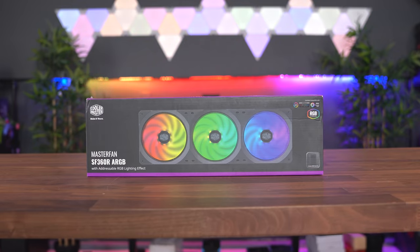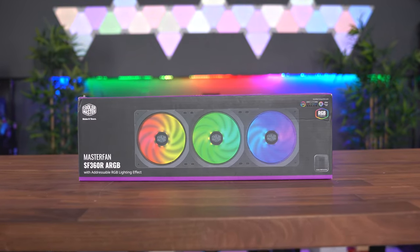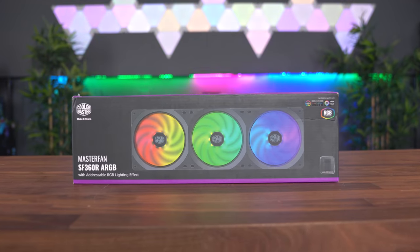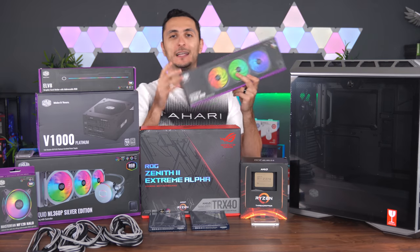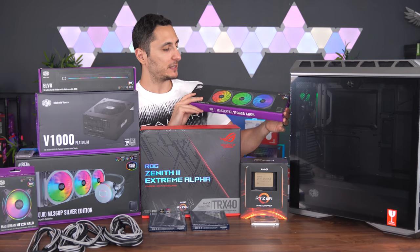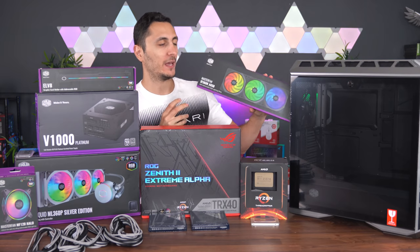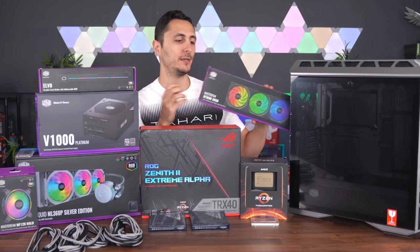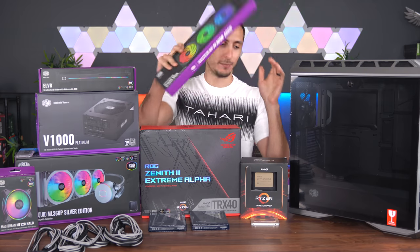So I decided to spice things up a bit and not go with individual fans this time around. Instead, I'll be using this MasterFan SF360R cooling matrix. One of the things I like about the MasterFan is the convenience it offers. It basically replaces three 120mm fans, and it's gonna help with cable clutter because we have only one cable coming out of this entire unit instead of having to plug in three separate fans. So that's gonna be cool.